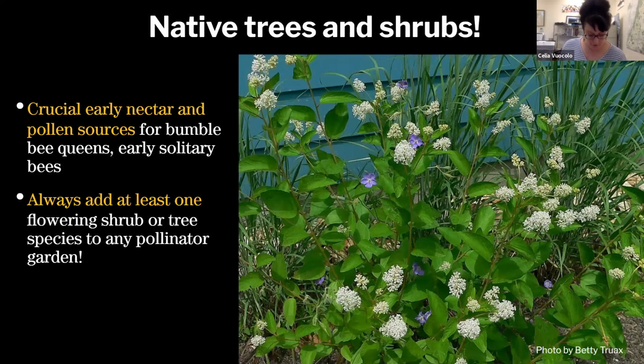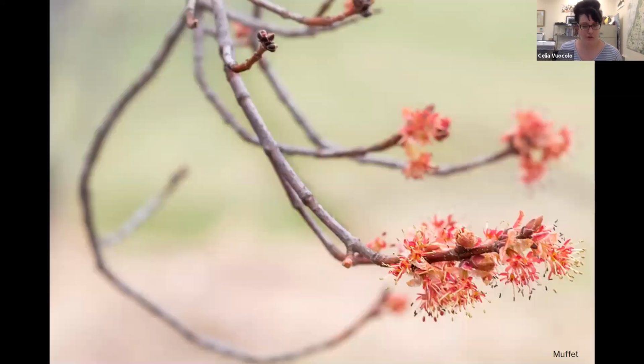My recommendation for trees and shrubs is to always add at least one to your pollinator habitat project. I know sometimes that's tough if you don't have a lot of space, but you really want to have that feature somewhere. There are Virginia native shrubs and trees that work for smaller spaces, like New Jersey tea, which is pictured here. You just have to do a little research.